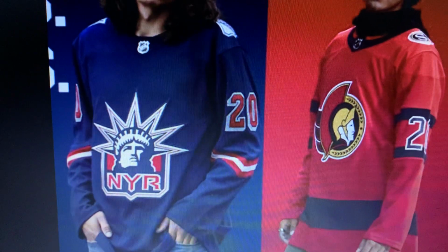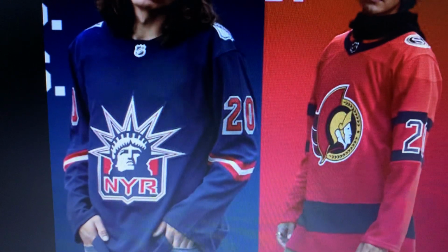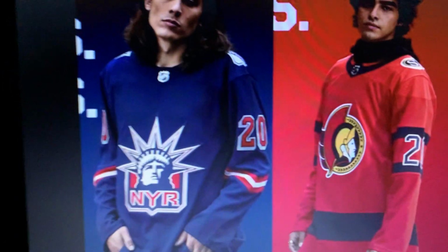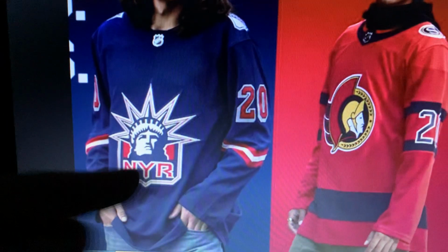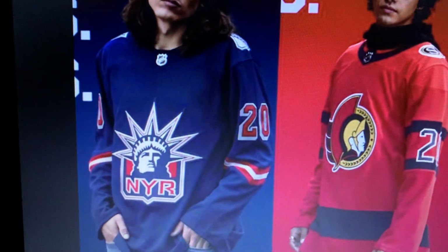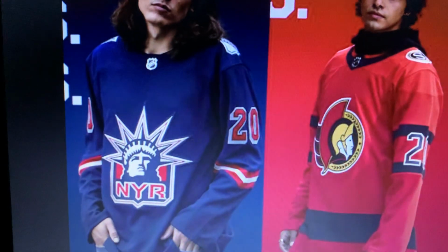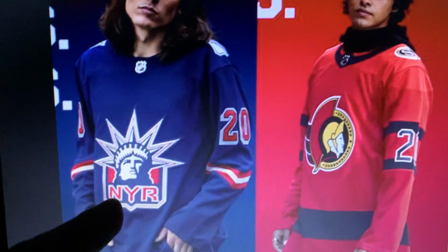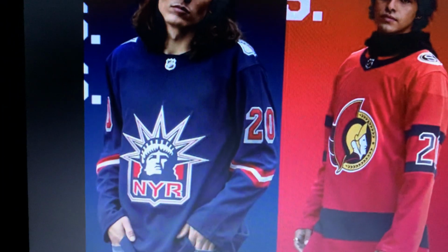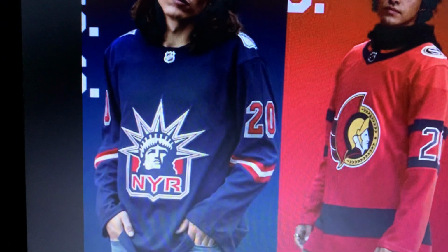I'm really disappointed with how Adidas and the Rangers, in my opinion, have made the Liberty jersey worse. Taking the red off the cuffs of the arms here was a big mistake. This jersey looks almost like a plain practice jersey or shirt. And the logo looks like it's lower down the jersey than it should be, but maybe that's just the fact that it's a replica jersey rather than an on-ice jersey.